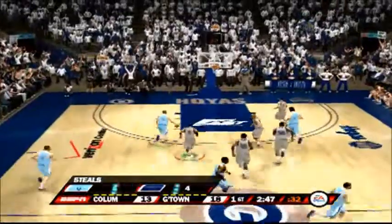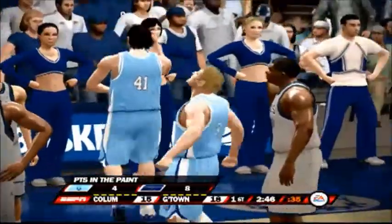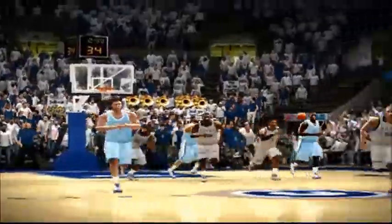On the left side, the Lions looking good. He got the dunk and one. He saw nothing but rim, and glory on that, baby. What a dunk, Brad.